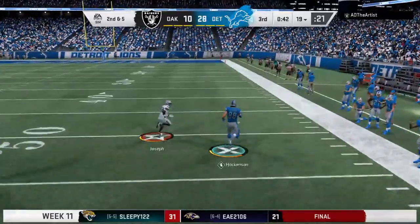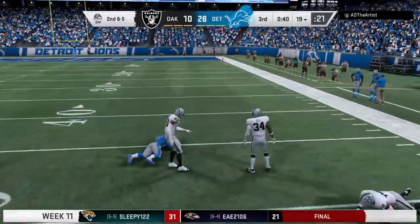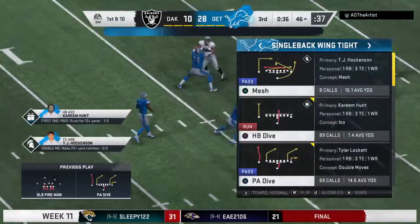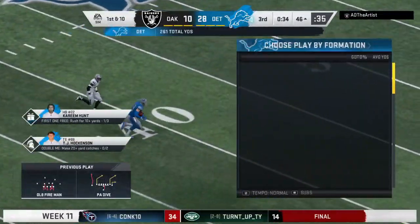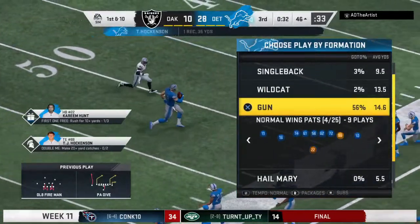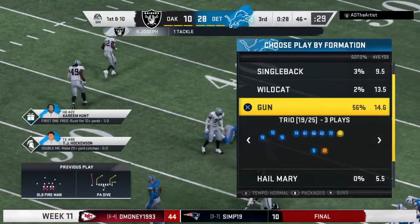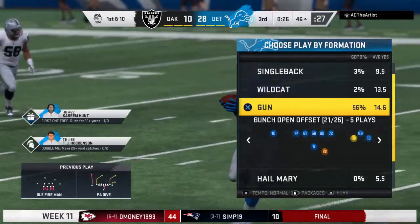That's caught by the big tight end, T.J. Hawkinson. And he'll be taken down, but not before they work it across midfield. The catch and run pays off to the tune of 35 yards. 1st and 10 at the 46-yard line.